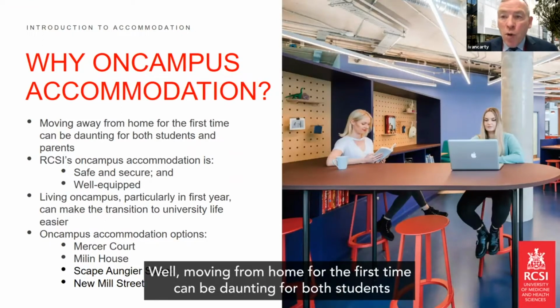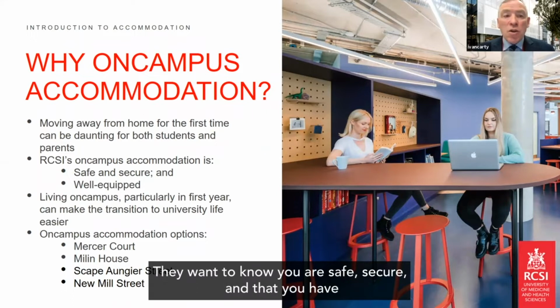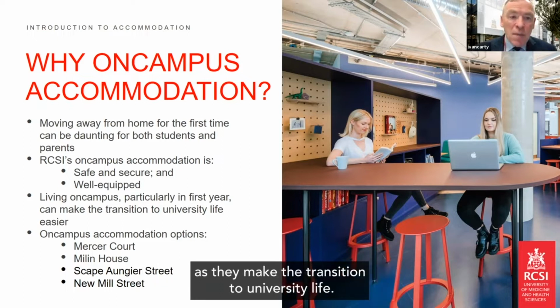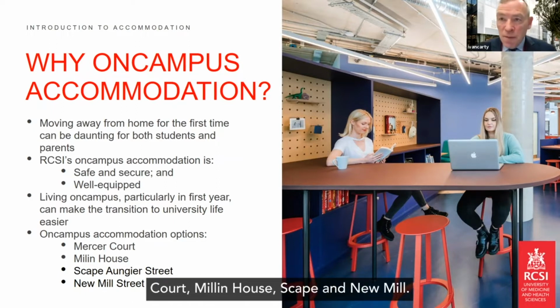Well, moving from home for the first time can be daunting for both students and parents, maybe most for the parents. They want to know you're safe, secure, and that you have everything that you need, which is what on-campus really gives you. Living on campus is particularly good for first years as they make the transition to university life, and the main options on campus are Mercer Court, Millen House, Scape, and Newmill.